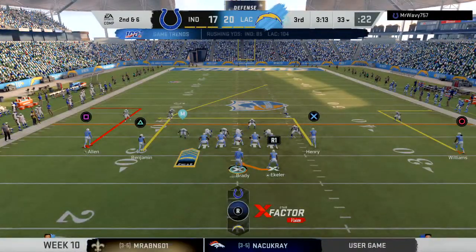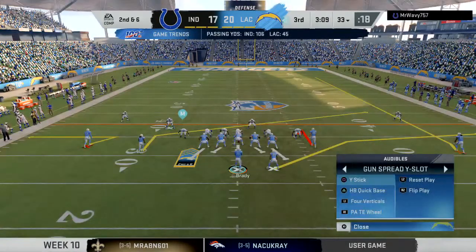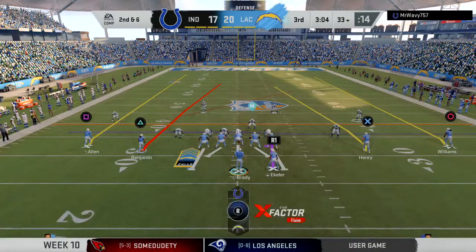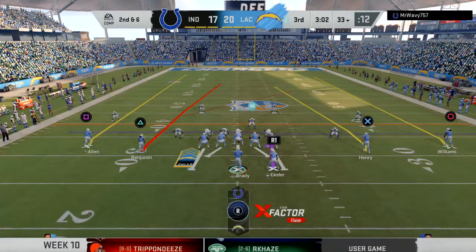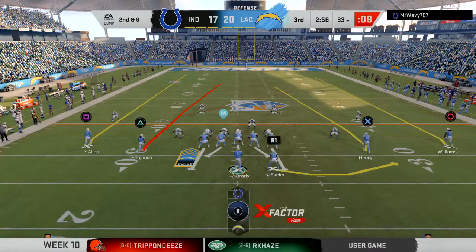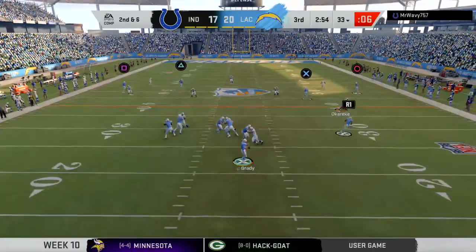You must be getting tired of seeing me. No. Off. General West. Sugar! 44, Mike, alert! Brady now to throw.